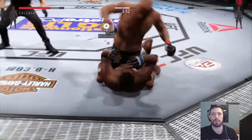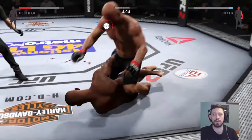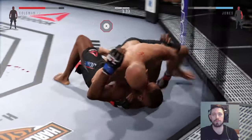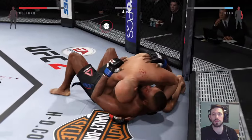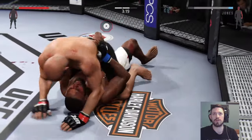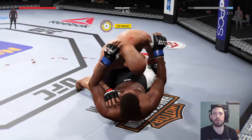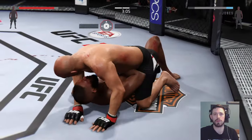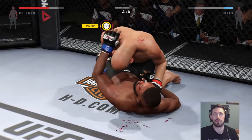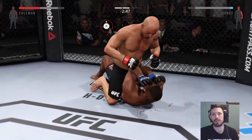Excellent posture here. Look at this. There's the right hand. My goodness. He tagged him. Moves to half guard. Coleman gets side control. Mounts again. Full back mount here. Oh, this is nasty. Just over three now. That's a solid punch by Coleman. Good offense from inside the half guard. He's working from full mount again. Strong ground and pound by Coleman.